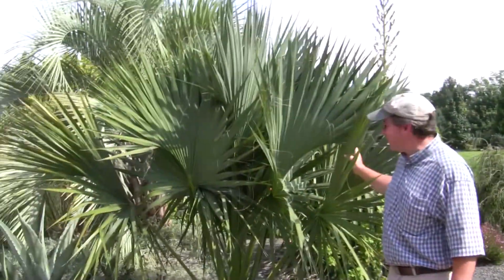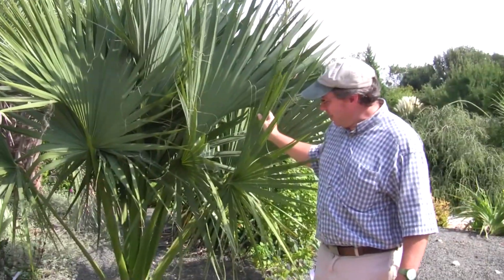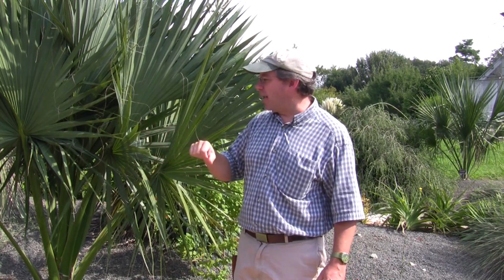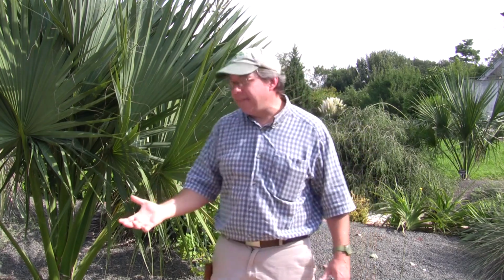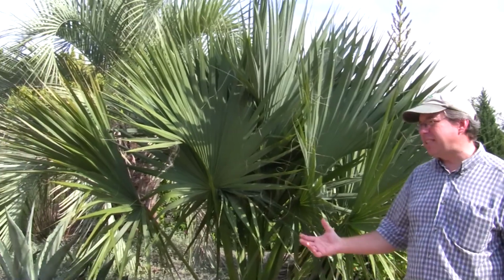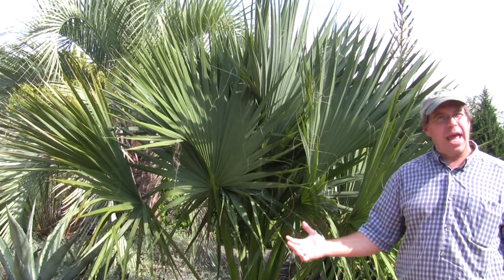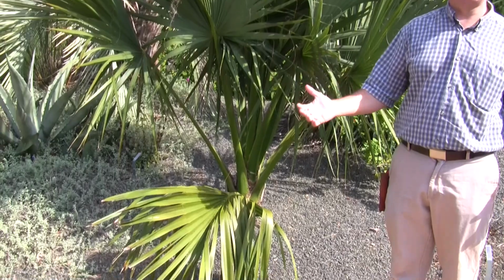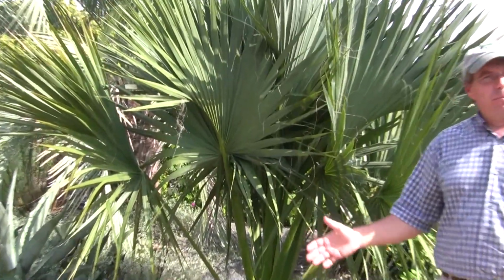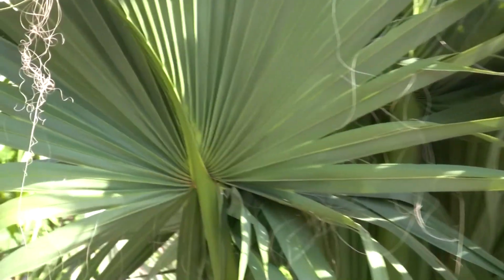The state tree of South Carolina. This particular one, the Bald Head Island form, is the northernmost population of sabal palmetto in the United States, and grows here on Bald Head Island, North Carolina. And that form has, as you would think, proven to be hardier than the species. The species is a zone 8 plant, period. It just does not do well colder than zone 8. This Bald Head Island form moves at least into 7B.